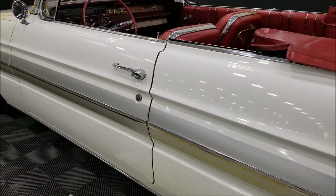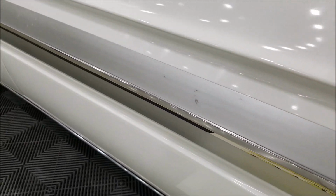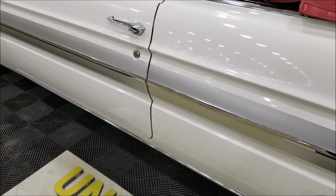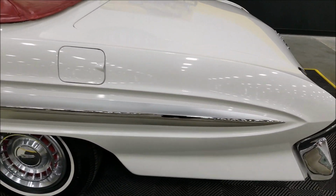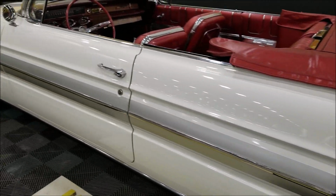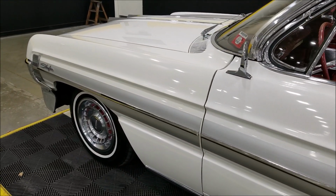All right, here's that one spot I wanted to point out over on this side. Just kind of a little scuff on that bright work. Otherwise, up and down the side of this driver's side also pretty free of much wear and tear.